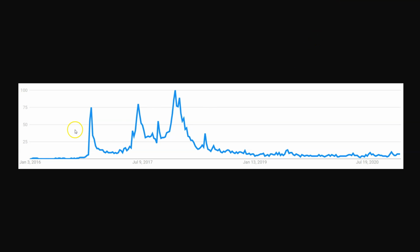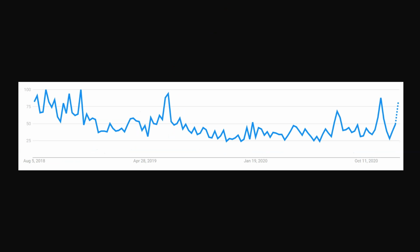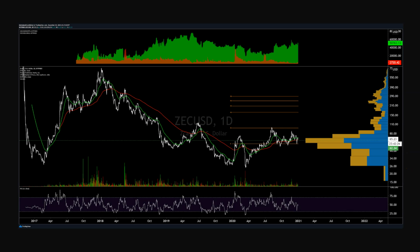This is Google Trends, which have been very muted over the past 2 years. Definitely nothing compared to 2016, 2017. Not many searches for the phrase Zcash. If we just zoom into the past 2 years, it is rising slightly. So there's been definitely an increase in activity, probably mainly from Founders Reward being removed related media. Not so sure about people searching for where to buy Zcash, that sort of thing, just based on price. It just hasn't really gone anywhere.